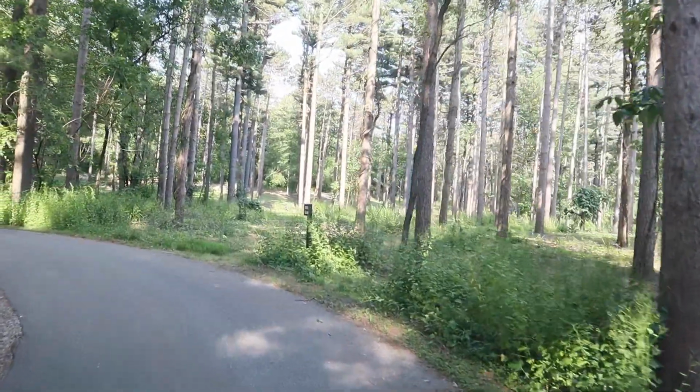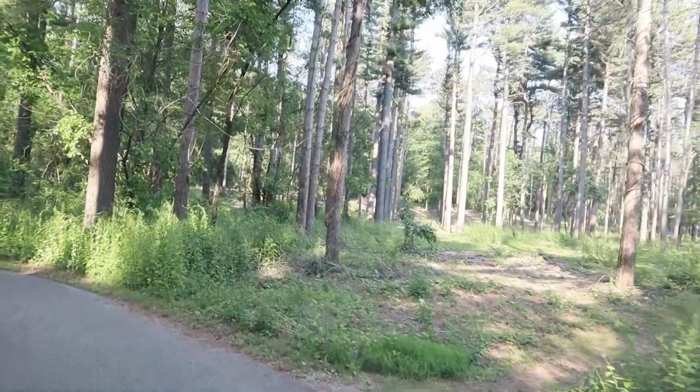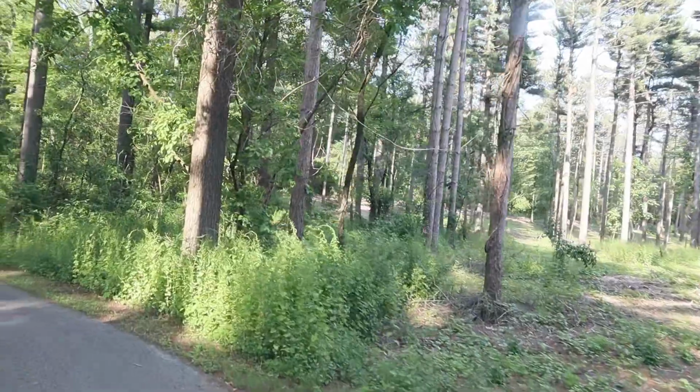There's a path right here. It's hard to actually see where the path is. It takes you to the shower building, but it's really not that far, maybe 100 yards.